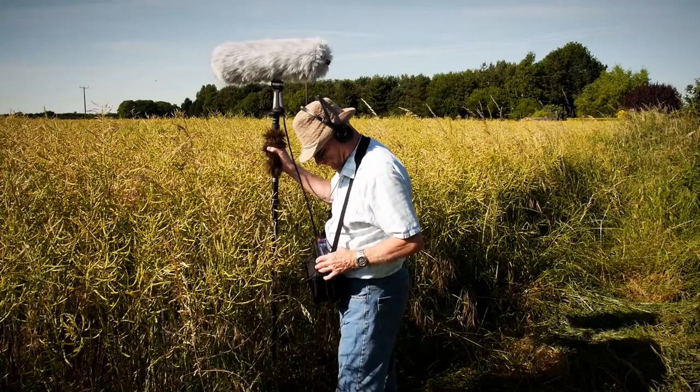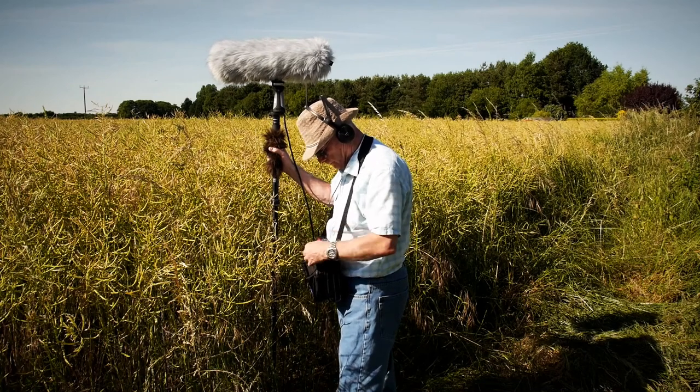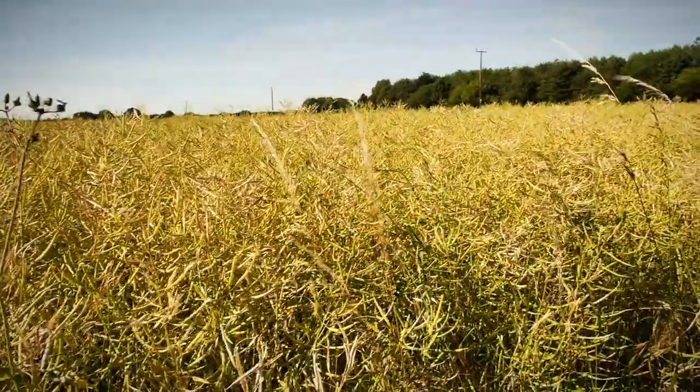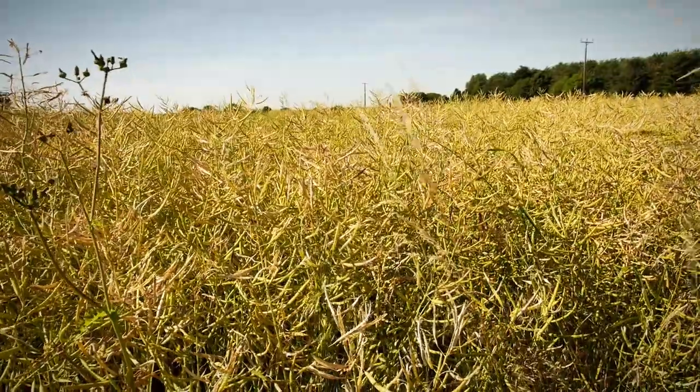BP4025 XY pattern stereo microphone. It's contained within a Rode blimp system to capture the general ambience of an oilseed rape field just prior to harvesting, together with the actual recorded audio captured by the Portadisc during harvesting operations.